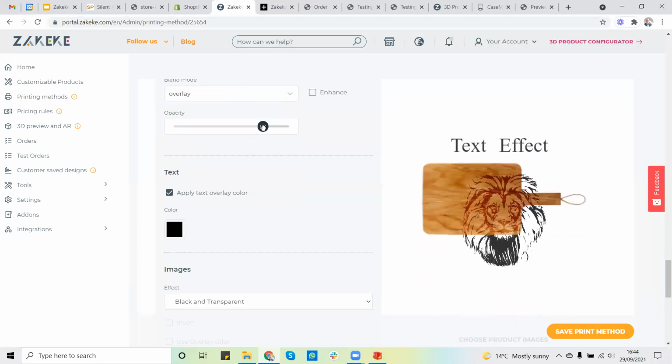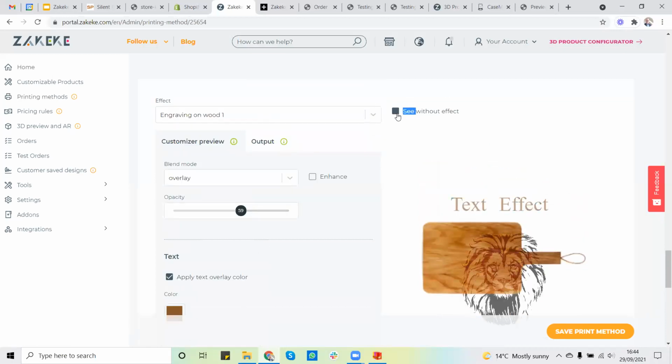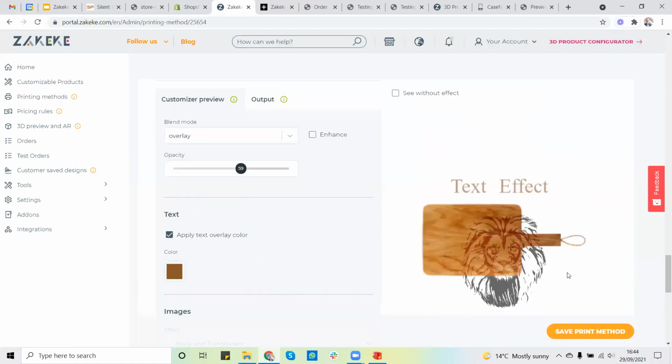Now, what I can do now is I can change different settings of it. So the opacity, for example, I can change the color to something that's more of a brown color. So the idea is that the print ready file that will come to you will be the full picture file, full colored picture file. But what the customer will see is a representation of what the product's going to look like when it's engraved. So the idea is to go through the different settings and match those to what a finished product's going to look like once you've engraved it.